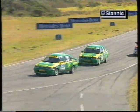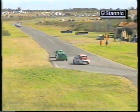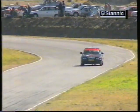It's John Craig now. The team instructions are starting to come into play. He's got to let Juby pass for maximum points. They want to go for the South African Production Car Drivers Championship as well. So Juby in the end has got to get through to get those maximum points.